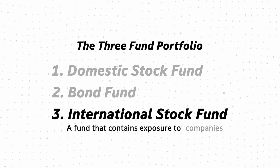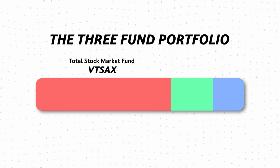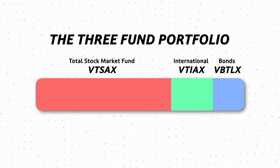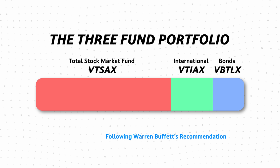So an international stock fund is simply a fund that consists of exposure to companies based outside of the US. That way, with this portfolio, you are gaining exposure to all types of economic conditions. So the Vanguard mutual funds would consist of a total stock market index fund, VTSAX, a total international fund, VTIAX, and then bonds, VBTLX.